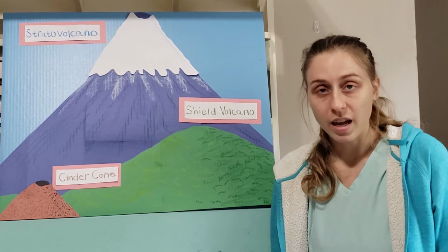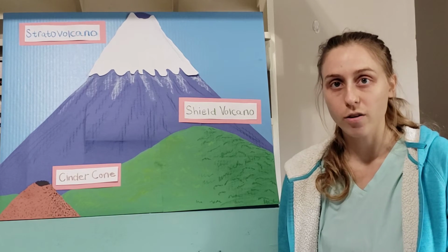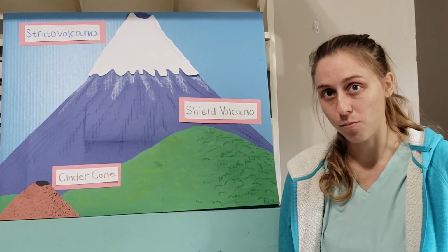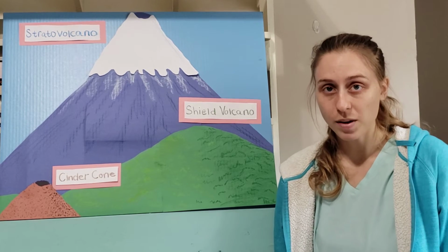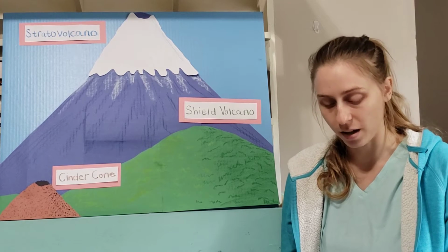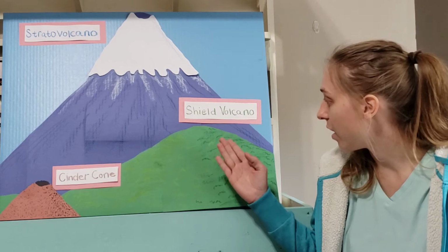The cinder cone volcano that is currently forming in La Palma, Spain, has already covered 825 hectares of land and destroyed over 2,000 buildings. It has been erupting for 6 weeks, but year-long explosions are not uncommon. Let's move on to shield volcanoes.